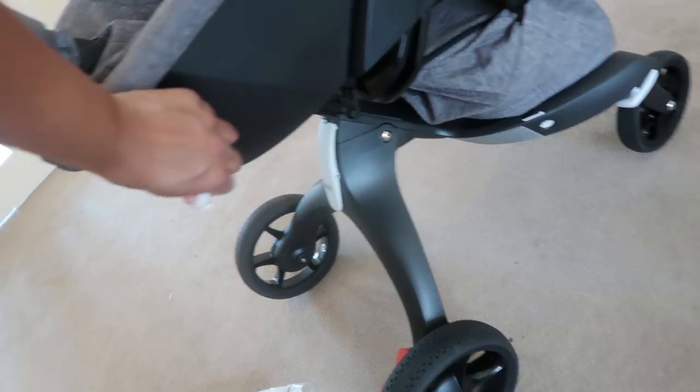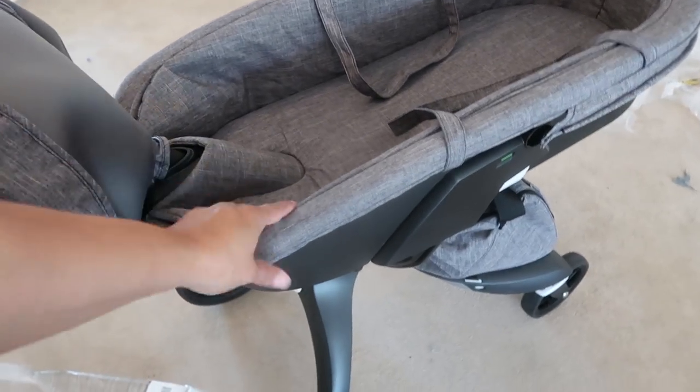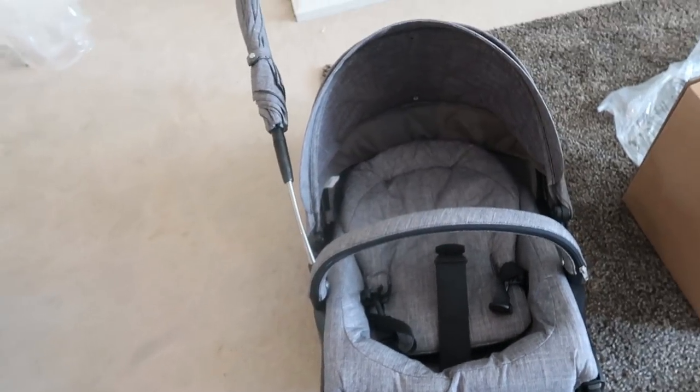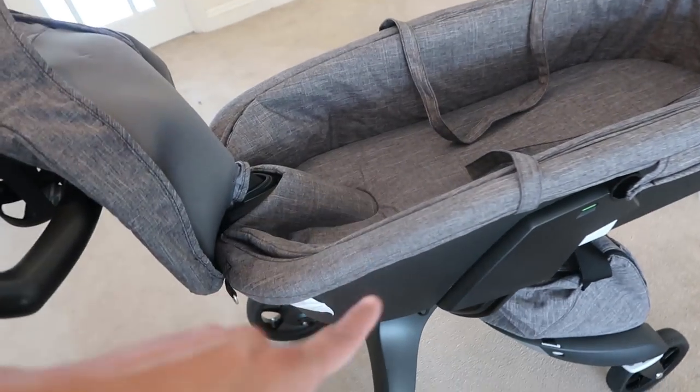It's not the smallest of accessories. It's quite big and quite bulky. Whereas this, you can take this part off and this part off. And even if you wanted to, the hood, to make it fit into the car. Whereas this, it's quite big.